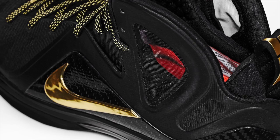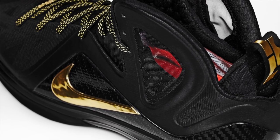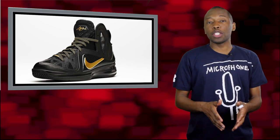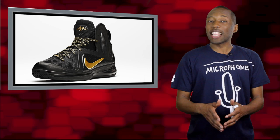Speaking of people who burned the Cleveland Cavaliers, LeBron James is set to release the Elite series of the Lebron 9, priced at $250. Now, while that price may be a little different than what you expect, Jason Petrie, the designer of the Lebron 9, had this to say about that price point.